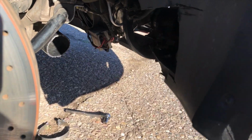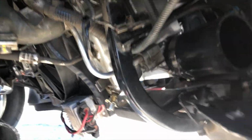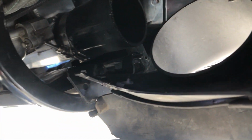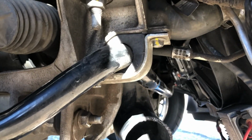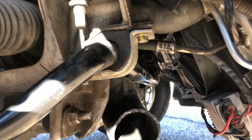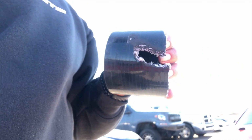A few passes. I lost the charge pipe right in there. Pipe came off. It went all over the place. Scratched the shit out of it. Tore this, ground up my intercooler piping.